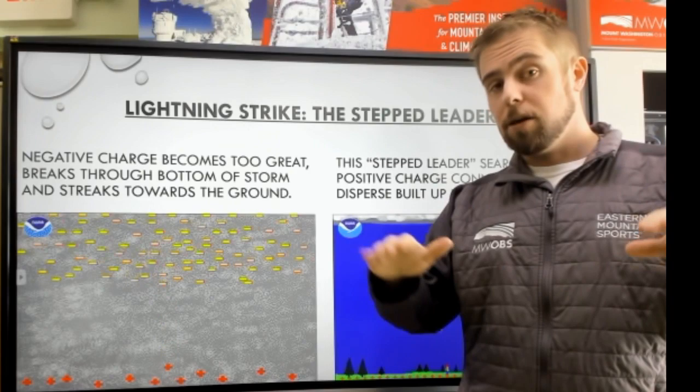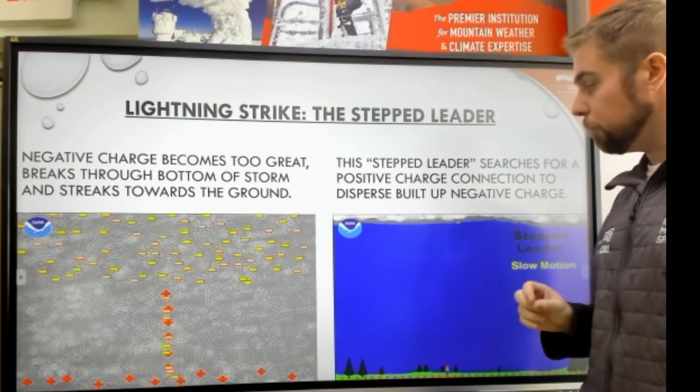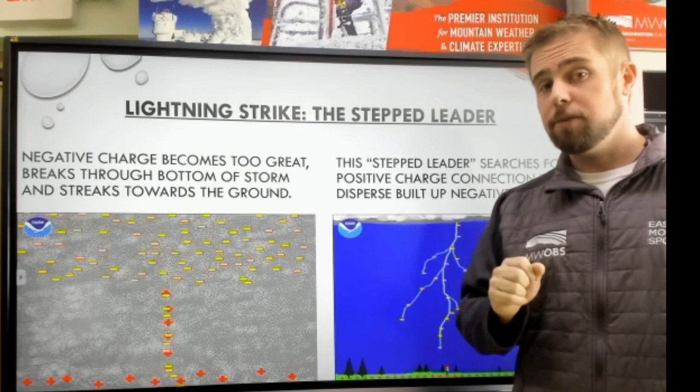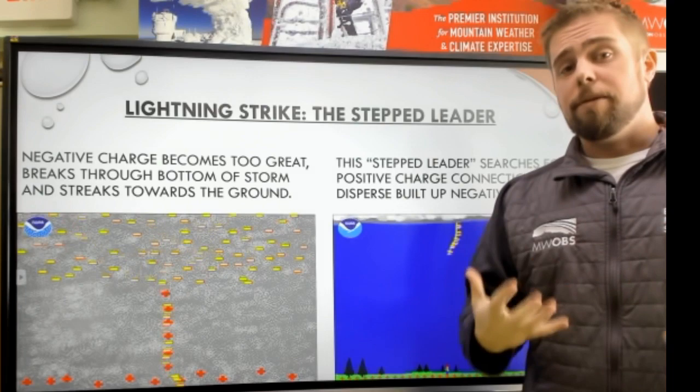We know that the atmosphere and energy like to be in a state of balance, and so when that buildup becomes too powerful, it needs to find a way to discharge and disperse all of that electrical buildup. So it will burst through that positive layer at the surface and start streaking towards the ground, and it's looking for the path of least resistance. It's looking for any kind of channel where it can make a connection with a positive charge to disperse all of that energy. And so this stepped leader that shoots out of the bottom actually creates a fork-like structure as multiple branches reach out, trying to find somewhere to make that positive charge connection.